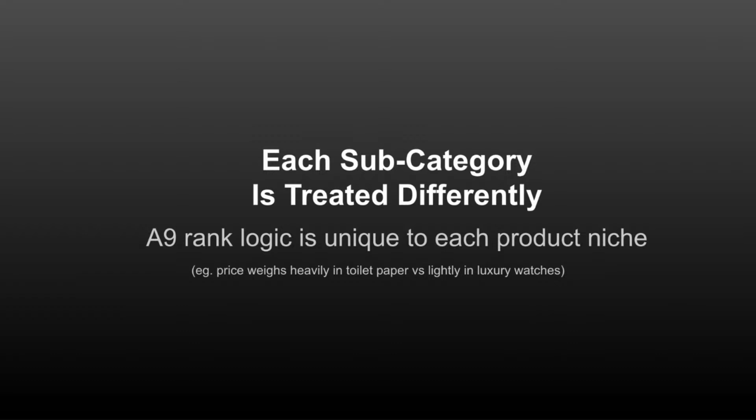Some things really stood out to us: each subcategory is treated differently. We didn't know that. A9 rank logic is actually unique to each product niche. A product niche is a collection of search terms used to find products, not necessarily a browse node or a subcategory, but call it a subcategory if that's easier. An example is that price would weigh heavily to impact A9 ranking in a commodity like toilet paper, yet probably not much at all on something like a luxury watch, right? There, product reviews and review rating, star ratings, are going to have a much bigger impact on A9 than something like price.